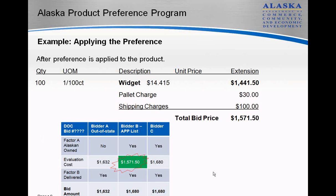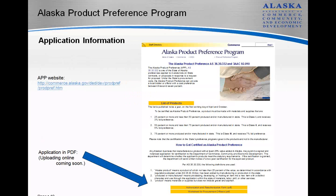But when you take into account the preference program that bidder B used and bidder C did not use, you're going to look at, see where this says evaluation cost. Pretty much bidder B is going to be awarded the bid because of the preferences they took advantage of. Okay? I know it's new. I know it's something a lot of you businesses are not aware of. But if you want, we can explain more after the webinar, okay?